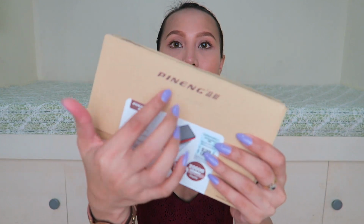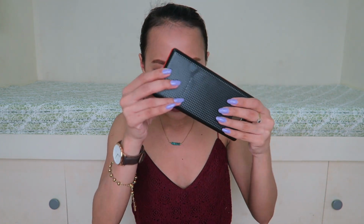I'm gonna start with power banks. I got 2 power banks. It's raining. Sana hindi naman ganun ka-annoying yung ulan. Pero, yeah, it's raining. Nag-order ako ng 2 power banks. It came in this packaging right here. It is from the brand Penang, and I believe it was 70% off, something crazy like that. I got it in white and then black.